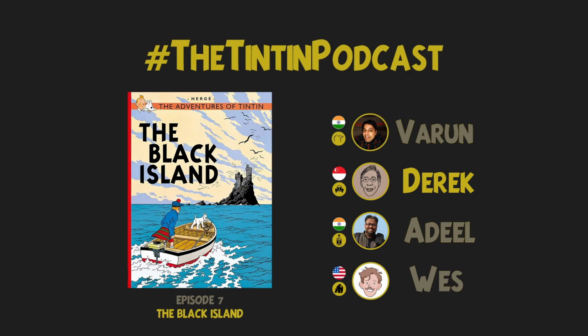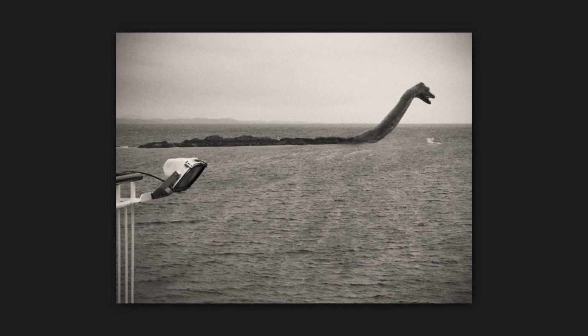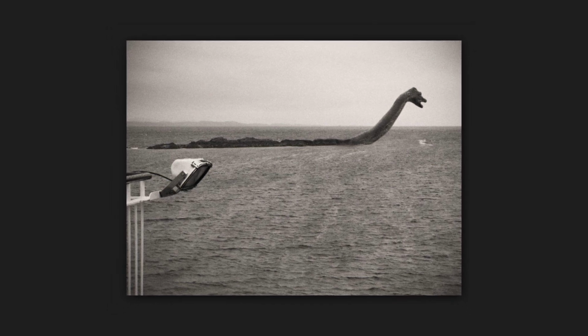But going back to Wes's point, it certainly is because I think Hergé was integrating current issues into Tintin's adventures, as Wes mentioned. More undeniable on the subject of the real world, Adil, was the supposed sighting of the Loch Ness Monster back in 1933. Do you think the gorilla character Ranko was based off of him?